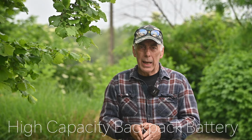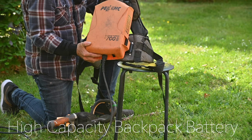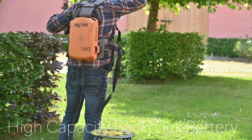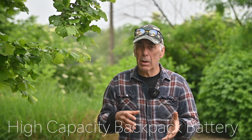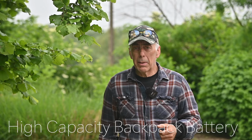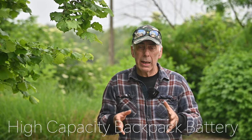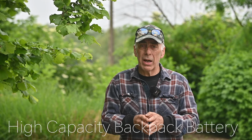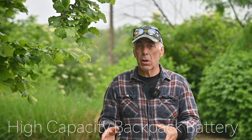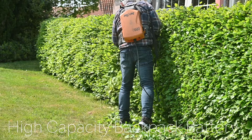And then we have the backpack battery. This is a battery which is fitted to a harness and it's on your back. Very handy. I have one which is about 7 kilograms, and it's on your back, but you don't feel that. There's a cable in the back that then connects to the hedge trimmer. It can make the hedge trimmer very, very light. Mine is about 1.5 kilograms less than what you would find on a normal battery-operated hedge trimmer. Really great stuff, and I enjoy it.